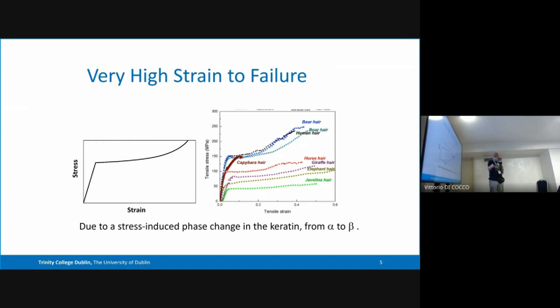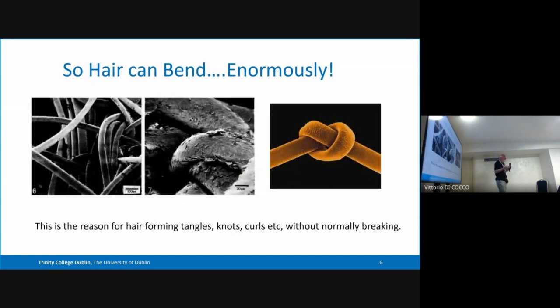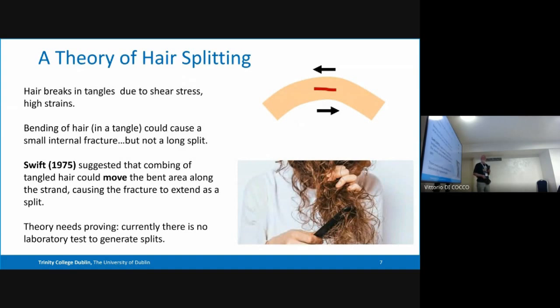But anyway, the result is that because your hair is extremely flexible in that sense, if you put it in a microscope, you can see sometimes that your hair strands literally form knots like this, and very often they bend over each other and form these tangles and knots, which are so annoying when you're trying to brush your hair out. So it's for these reasons that we get particular behavior of hair.